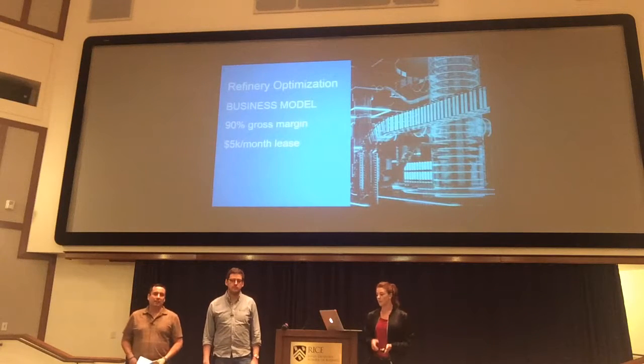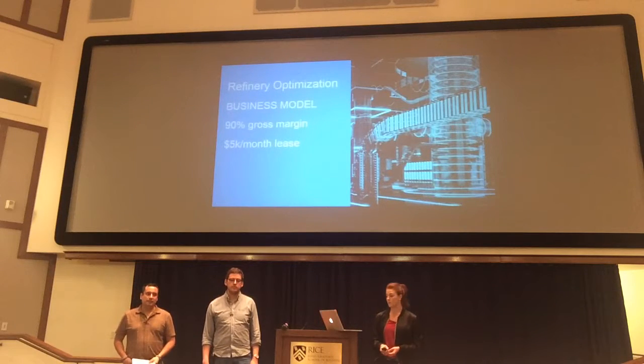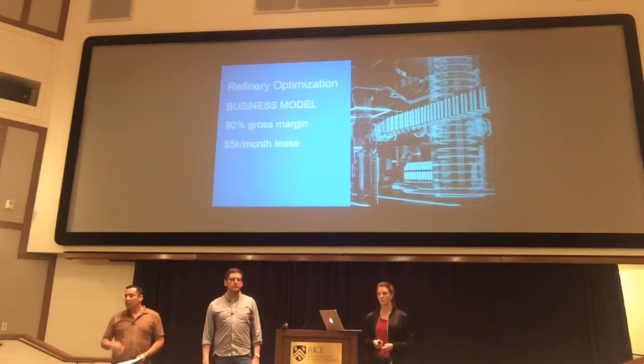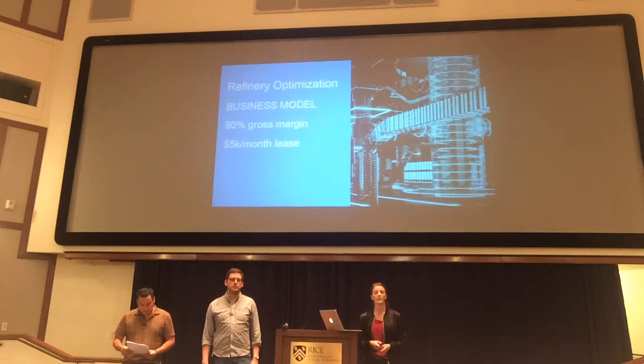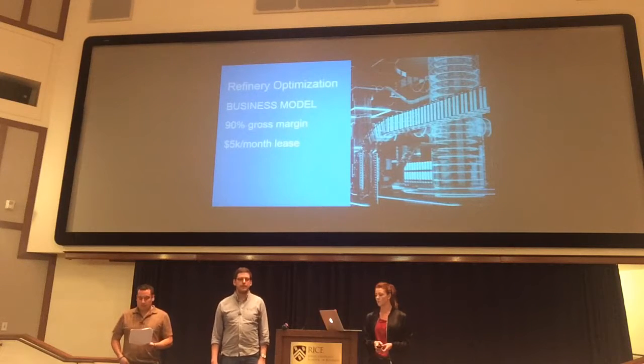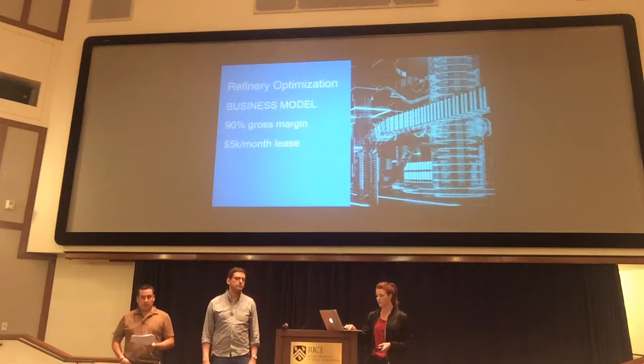We plan to lease our device directly to the customer for $5,000 a month. This is based off of our pricing strategy to charge 25% of the estimated value refineries will save by using our device. By leasing the device, companies like Roy's can count it as an operating expense instead of a capital expenditure. We're also open to exploring selling the device in special circumstances.